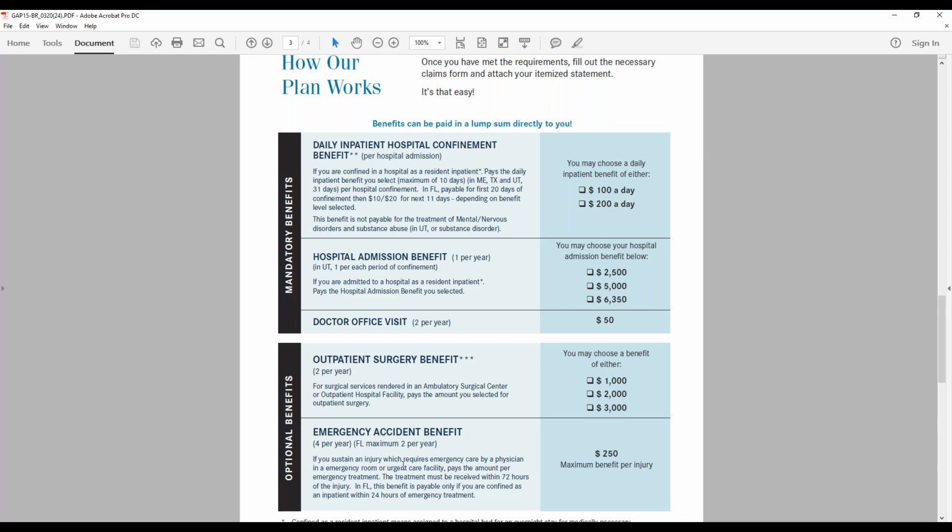So we see a lot of agents that couple these plans together. One reason we see a lot of them coupled together is if you have a client who is thinking about family planning, they want to have a baby, as long as conception happens 3 months after the policy is in force. When they go in to have the baby, this will cover, while they're there, the admission benefit, and 2 doctor visits afterward or before, depending on how they want to use it. So that's just something to take note of.